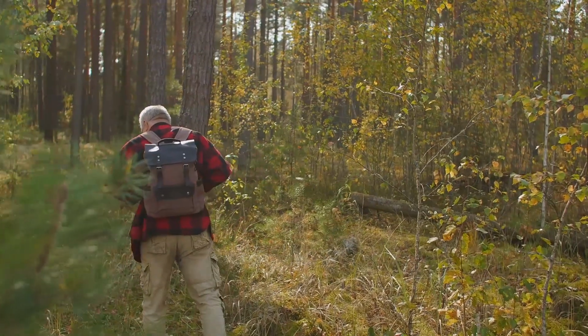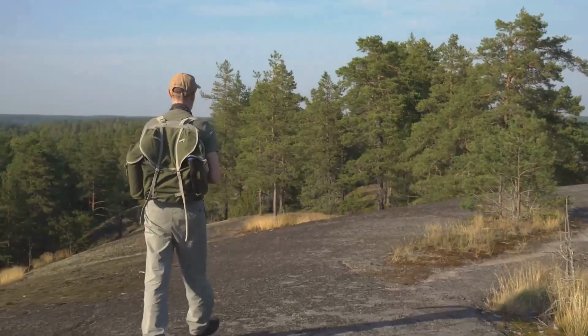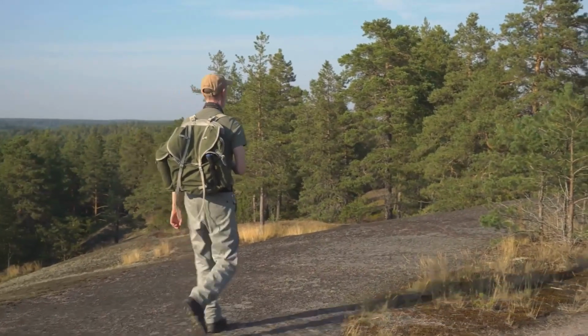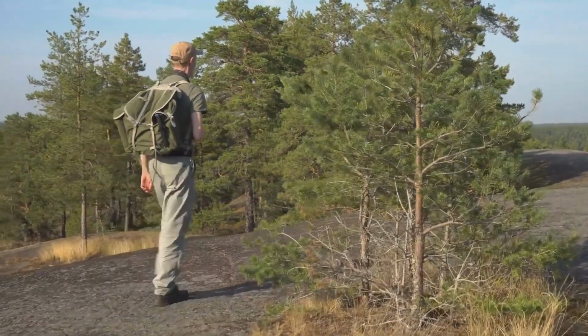Chapter 8. Personal security. Staying safe in the wild. While nature itself is rarely malicious, it's important to be aware of potential dangers and know how to protect yourself. The wilderness can be unpredictable, and being prepared can make all the difference.